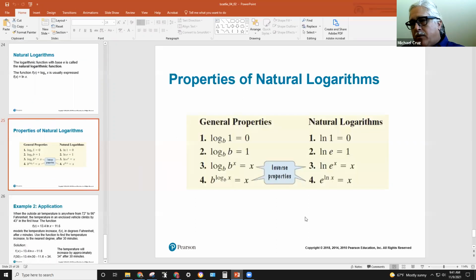So the properties then, adjusted for the natural logarithms, or this is the general properties. We already said that on the other side. So the equivalent is ln of 1 is equal to 0, as all logarithms will be. Ln of e, so this is ln or log base e, which they undo one another and just give you 1.